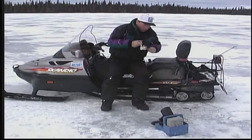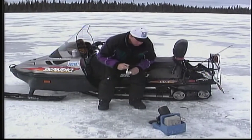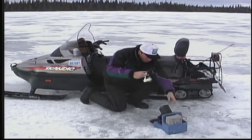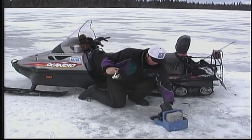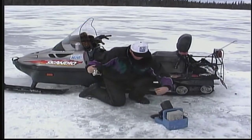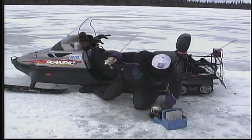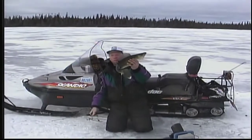There we go. Feels like a little better fish. Well, if we can maneuver his head into the hole, we'll be doing all right. Whoa, there's what we've been looking for all day.